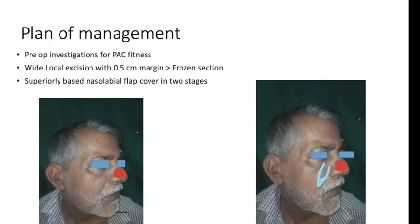Dimi, why did you choose nasolabial as the first plan? Because it can be easily reached, and the forehead scar can be avoided.